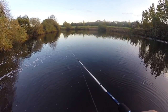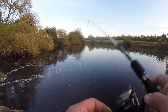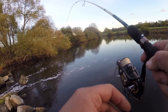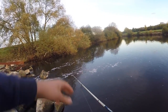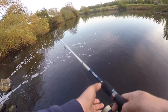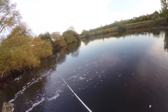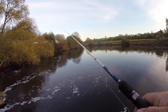Oh, just missed another bite. And another bite. There we go. No, that's a log. Damn it. Oh, that's a big fish. Please tell me that's a perch. Oh, pike. Two pike there, in fact. Damn it. Yeah, a pike definitely keeps coming and spooking these perch, because you'll get your bites and then bang, nothing. So hopefully it's gone now.